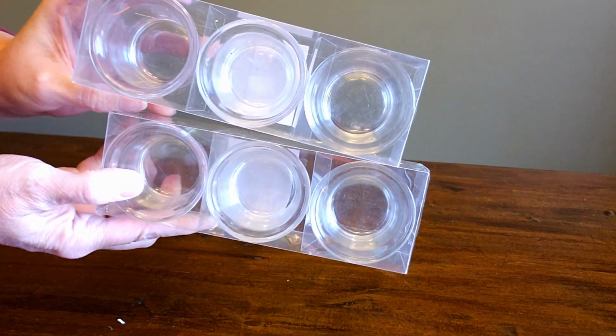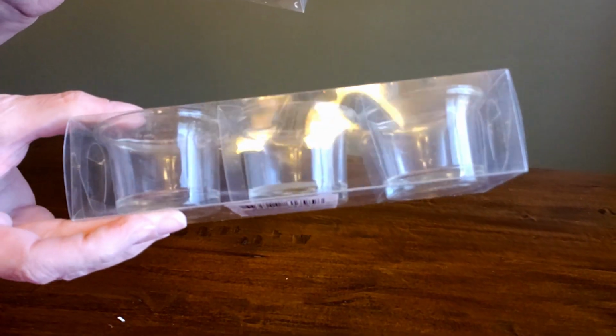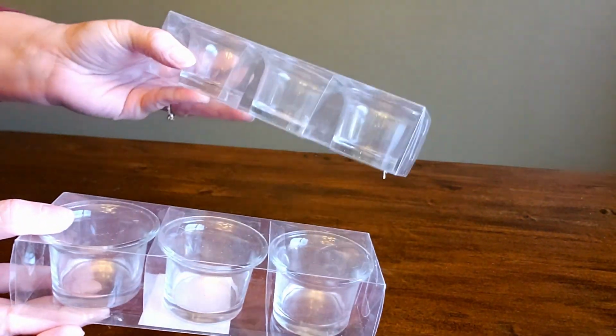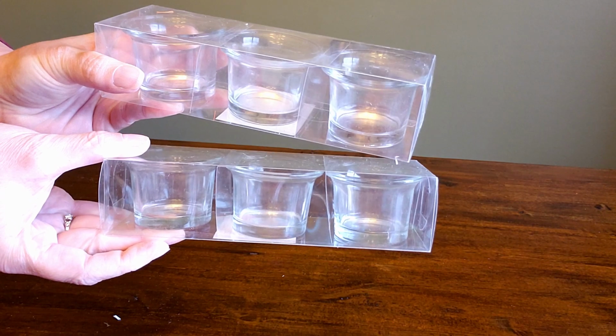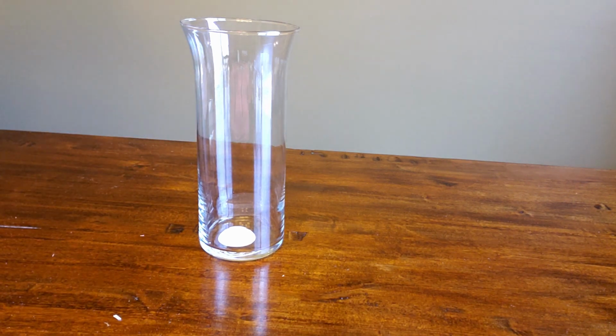These I purchased actually because I needed them. I have a wall hanging that I need these little cups for, and I thought that having 6 of these cups would be enough, and I need to go get some more because 6 was nowhere near enough for what I needed.